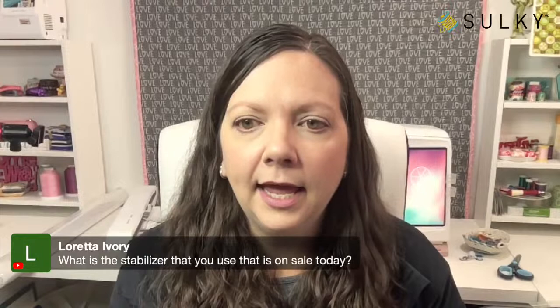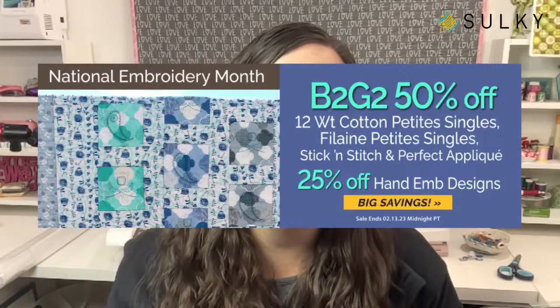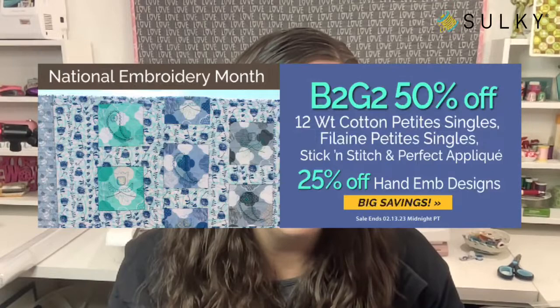What is the stabilizer that you use that is on sale today? All right, so the stabilizer I use for the project is called Sticky Fabri-Solvy. It comes in 8.5 by 11 sheets. However, Sulky Stick and Stitch is the same product. It also comes in 8.5 by 11 sheets, and that happens to be on sale right now, buy two, get two 50% off. So if you grab up that Stick and Stitch, you can print on it and use it in the exact same way that I used the Sticky Fabri-Solvy. Makes sense? I know, not really, but hopefully.